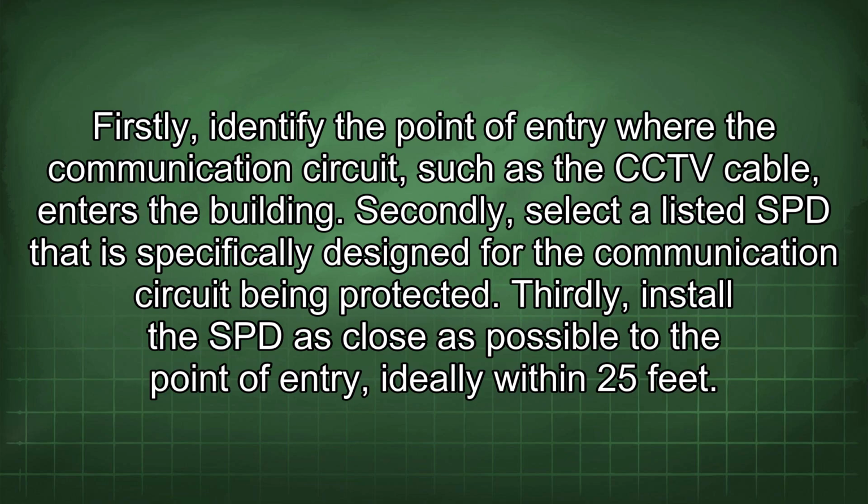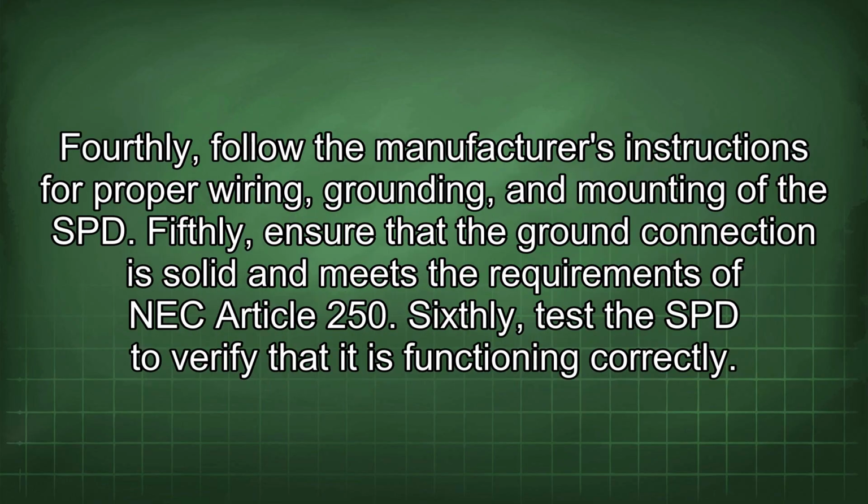Firstly, identify the point of entry where the communications circuit, such as the CCTV cable, enters the building. Secondly, select a listed SPD that is specifically designed for the communications circuit being protected. Thirdly, install the SPD as close as possible to the point of entry, ideally within 25 feet. Fourthly, follow the manufacturer's instructions for proper wiring, grounding, and mounting of the SPD.